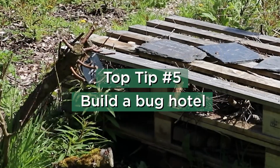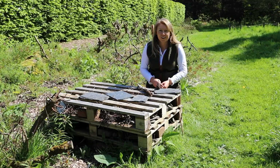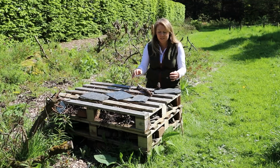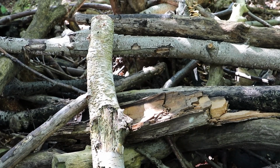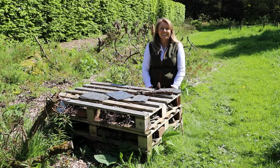A great activity to do with your kids is to create a bug hotel. This is really important for your garden ecosystem as it provides a place for those valuable bugs and invertebrates to live. Dead wood is really important as well, so try not to be too tidy and clear wood away. Leave a pile for them to live in.